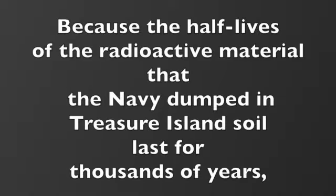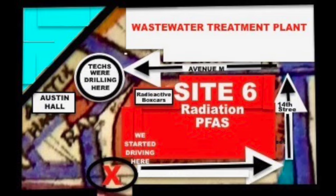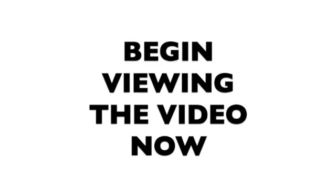Because the half-lives of the radioactive material that the Navy dumped in Treasure Island's soil last for thousands of years, this area continues to be radioactive. This map shows the route we took. We started driving at the red X at the bottom of the map. We drove right, following the black arrow along a lane. We turned left and followed the up arrow on 14th Street. We turned left again at Avenue M and followed the arrow left to where the techs were drilling. Begin viewing the video now.